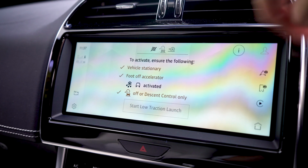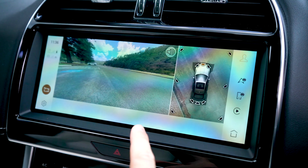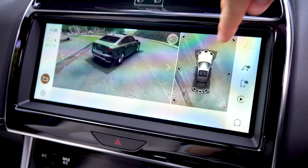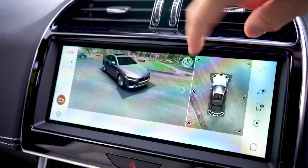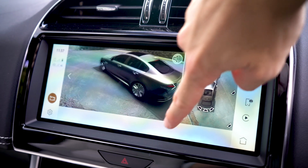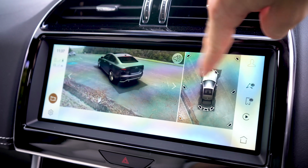seamless experience. Obviously the 360-degree camera in here is so crisp, it's some of the best in the industry, and you can also fly around the outside of the car in a 360-degree fashion, which I kind of like, but it's not very useful if you're parking close to something. It's sort of good just to get your senses when you're out in, say, an open area.